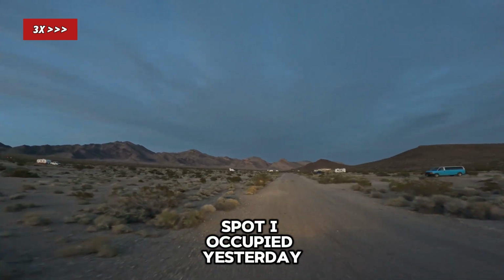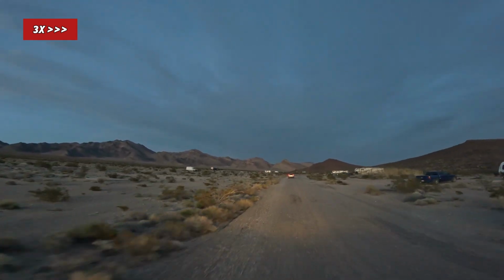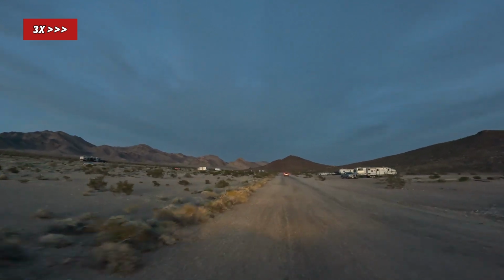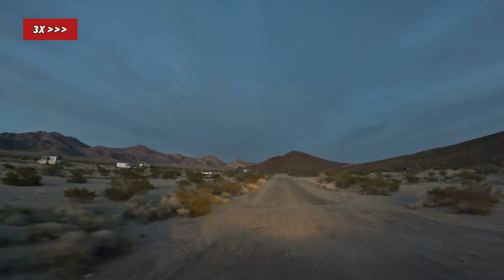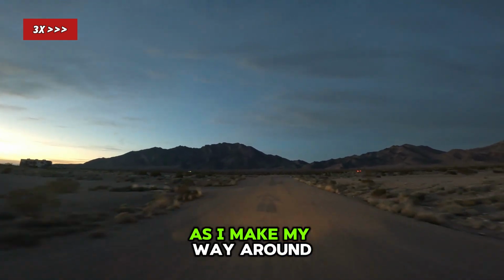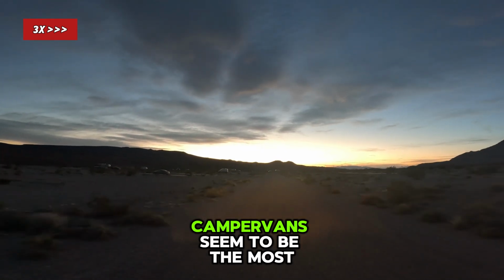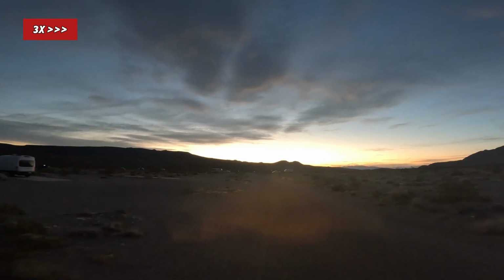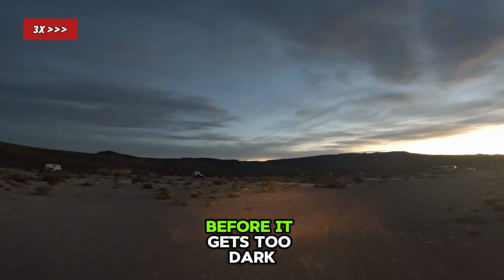Another camper has taken the spot I occupied yesterday. Choosing a site proves challenging as I make my way around. Camper vans seem to be the most common. I'll need to find a spot quickly before it gets too dark.